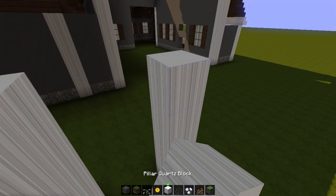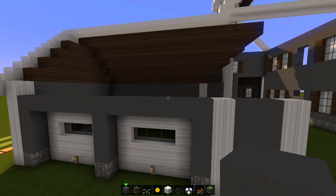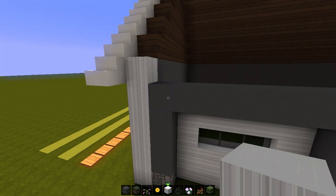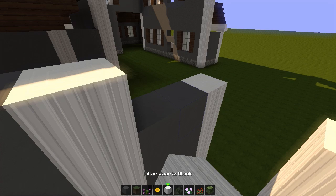But then, this here will be going out this way. And we're gonna have another porch in this little area in the near future. So don't you worry about this. We got this. We got this. We got this. Hopefully. Like that.